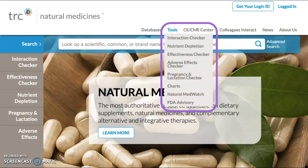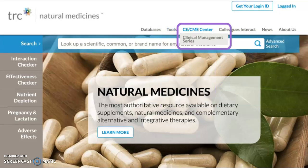Clicking on Tools opens this menu where you can access numerous tools, including Interaction Checker, Nutrient Depletion, Effectiveness Checker, Adverse Effects Checker, Pregnancy and Lactation Checker, Charts, Natural Med Watch, and FDA Advisory.